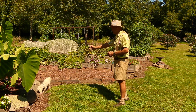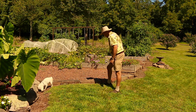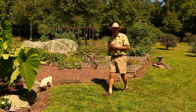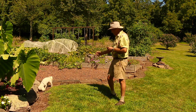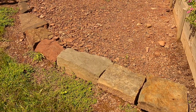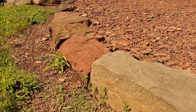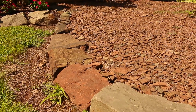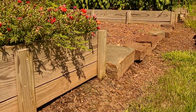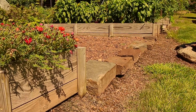I also have some building stone that I use to edge some of these areas in between my raised bed areas. The building stone again adds a nice natural look. It adds a sense of age to your garden. So let's take a closer look at that border of stone. You can see how it makes a nice natural border along here. And then I also have some up in this area over there. It holds back the gravel that's in between the raised beds.